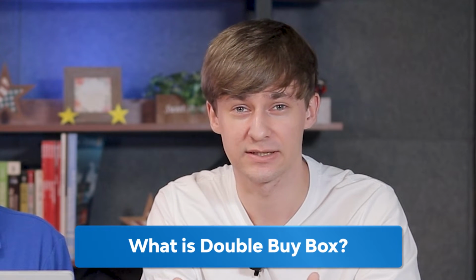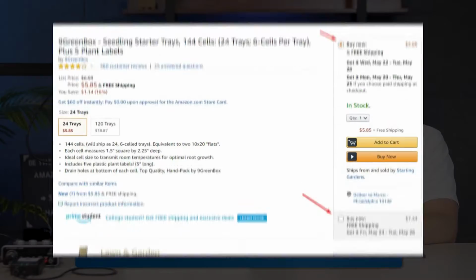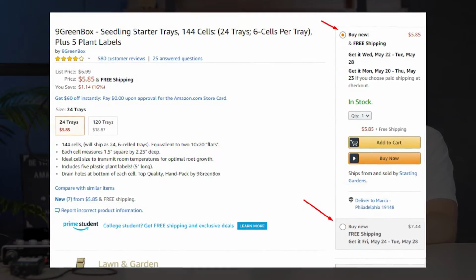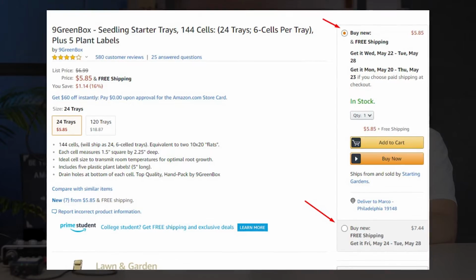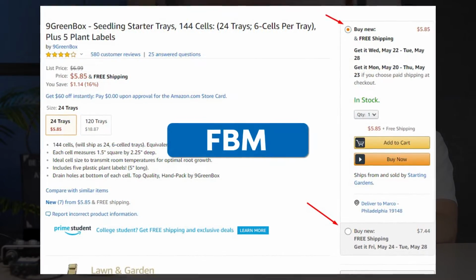I also know that there is a double Buy Box, but what is this? Can you tell me what a double Buy Box is? The double Buy Box is when Amazon awards two sellers the Buy Box, or two different listings for a specific ASIN. Usually one is for FBM and one is for FBA. Some of the advanced sellers might have two listings in order to have a better chance to get the Buy Box. That's what we call the double Buy Box.